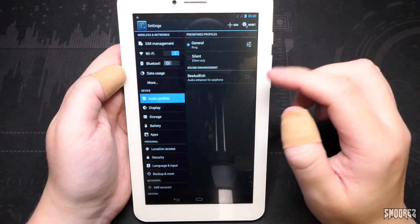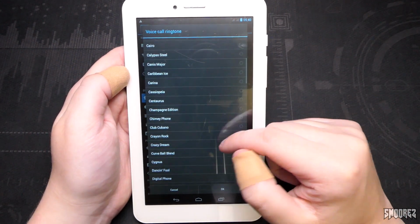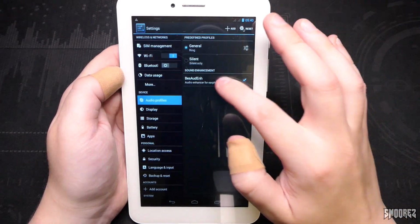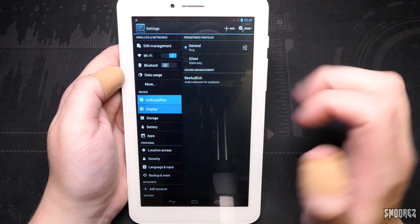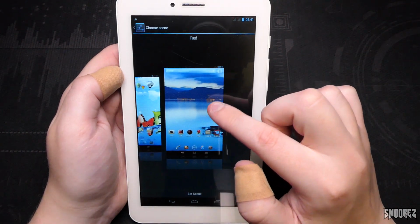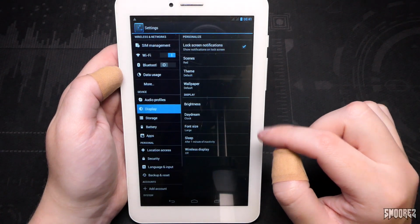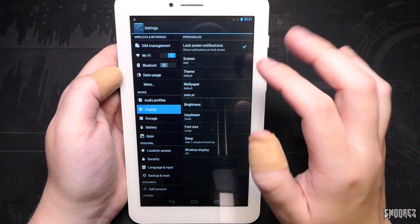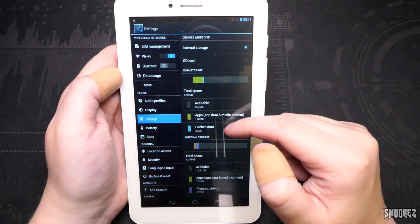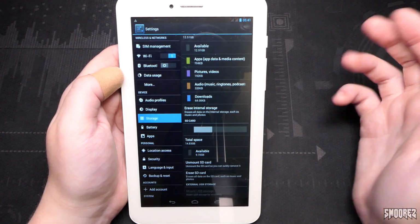Moving on, audio profiles. We do have the default ringtones, which I'm pretty sure are all the default ringtones that are on Android 4.2, which there's a lot of them. Good customization options. We also have Best Audio, audio enhancer for earphones. Can't miss that. Display. Oh, scenes. What's scenes? Oh, okay. It changes the theme. Okay, let's set scene. Scene is theme. That makes sense. All right. Wallpapers, we've been through. Wireless display? Options for wireless display. Storage, 1 gigabyte of system storage, and the rest is available for use. I've got 16 gigs internal, and my SD card being 16 gigabytes.